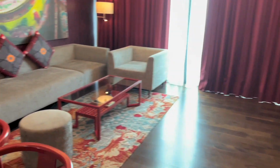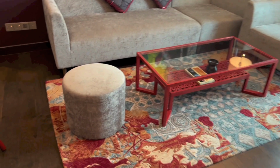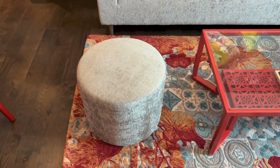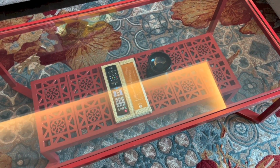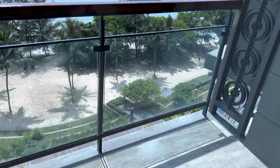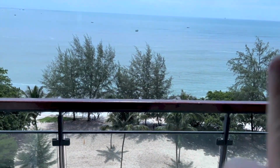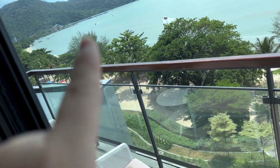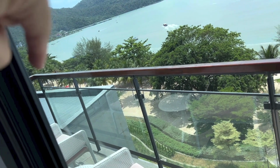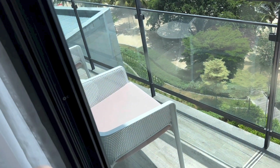Okay, so into the living room, we have the sofas, a table in the middle, another sofa-like slash stool thing. You have the TV guide right there together with the TV remote. And right out of this balcony, you can see the children's pool right there, the beach, the sea, and you can't see it that well, but the adults pool is somewhere right there. You also have chairs to sit on the balcony and a table as well.